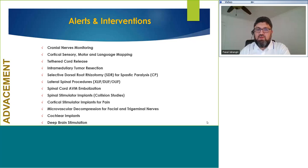Also selective dorsal rhizotomy for treatment of spastic paralysis. Lateral spine procedures are new, in the last 5-6 years they're becoming more and more common. The patient can be in the hospital and out very quickly, but the problem is the surgeon is operating through the psoas blind, and the risk of neural damage is almost 45 to 50%. It's very high, so almost half of the patients wake up with a foot drop or damage. So neuromonitoring of the nerves during those procedures is very, very beneficial.